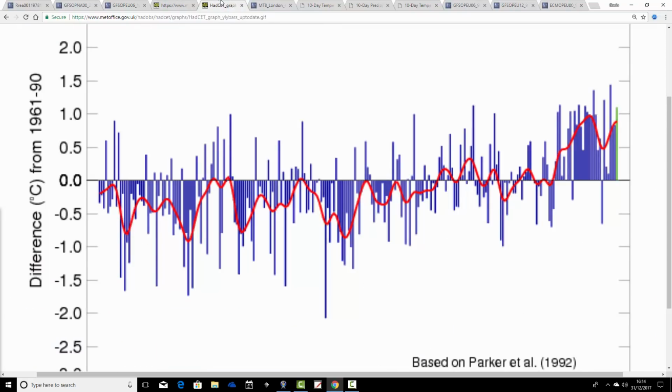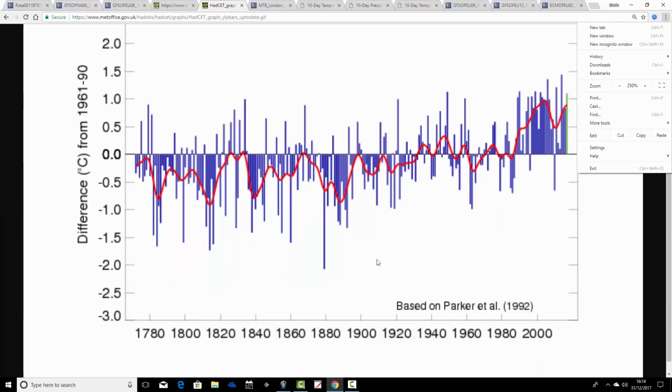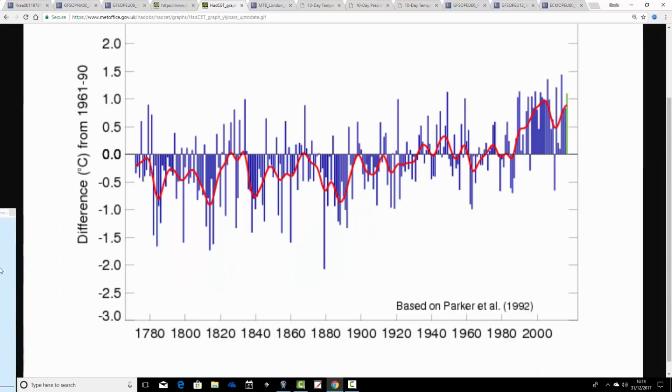We're not going to have the warmest year on record for 2017. These blue bars here are showing each individual year's CET back to the 1700s. Let's just pull out a little bit so you can see where we go back to. So we do go back beyond 1780. I think we go back to about 1750, 1760. Each one of these blue bars is reflecting one individual year's Central England Temperature. Notice that very low one there. That's the extraordinarily cold year of 1879.